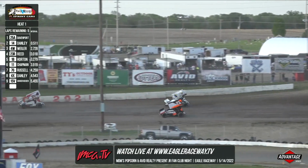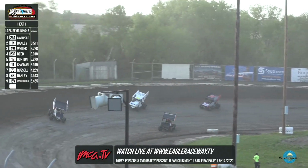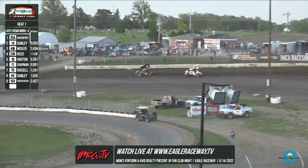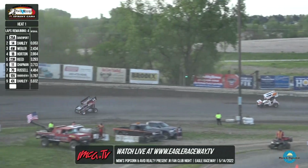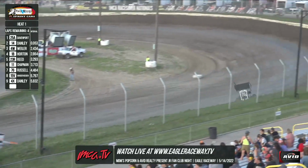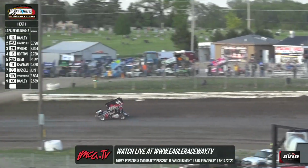Meanwhile, up at the front of the field, Alex Davenport hanging on to it. Joey Danley continues to close on him. Real close right there. Joey Danley on the low side. He's going to take the lead in a crossover move. Shuffle Alex Davenport back to 2nd. Nathan Weiler, meanwhile, has picked up to the 3rd spot. And Brandon Horton follows for the 4th place spot.